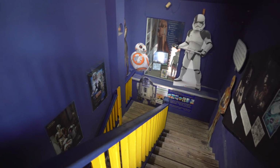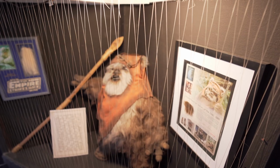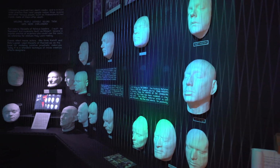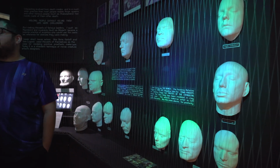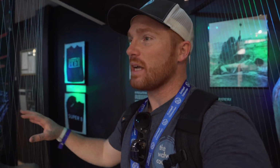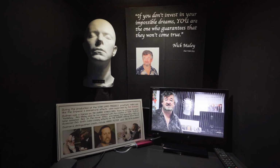So right now I am in the Yoda Guy kind of museum. You have to pay $12 to do this, but it is supposedly highly recommended. And if you don't know, Yoda Guy is the puppeteer creator who has done a lot for a lot of different movies. So they've got all kinds of props. They've got stuff from Planet of the Apes. They've got stuff from Terminator, but mostly Star Wars.